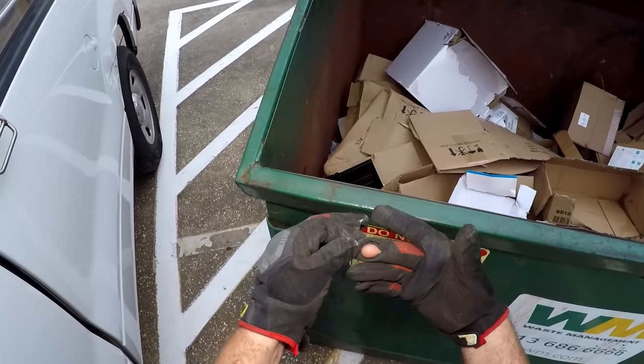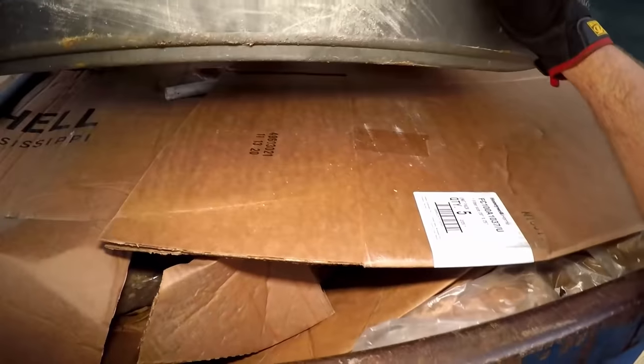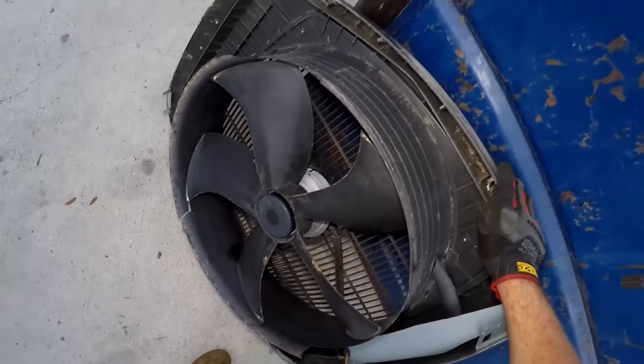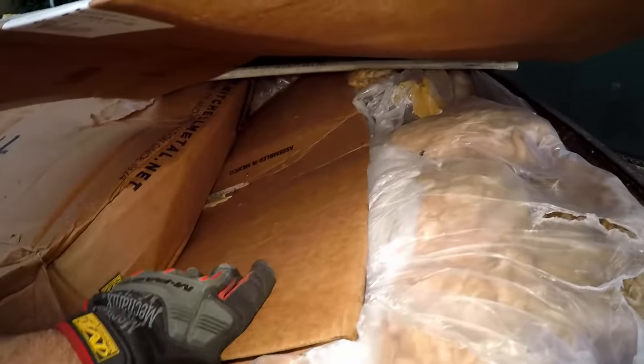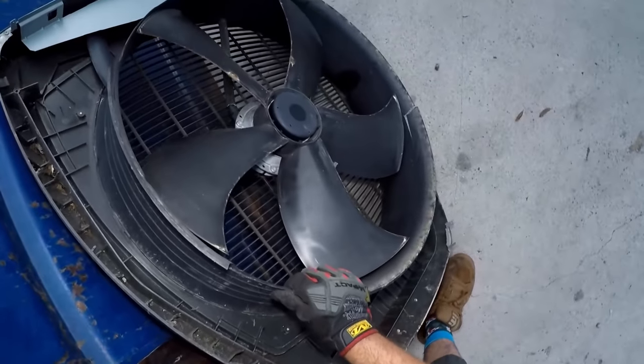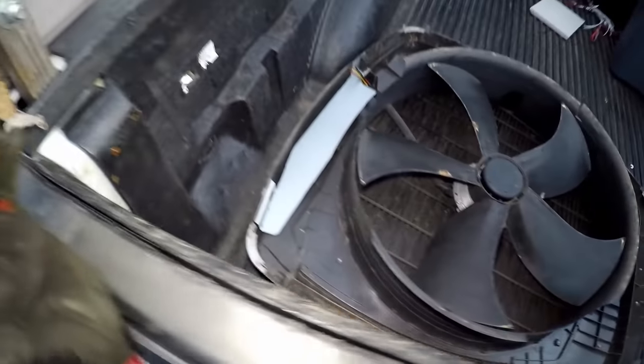God, I just bought these gloves too. Alright, looks like we got some AC parts. Got some motor. Grab that. Bunch of leaves. Yeah, we're gonna bust that motor out. There's some wire in there and stuff, so yeah, let's take it. Get it. Whew, it's heavy.